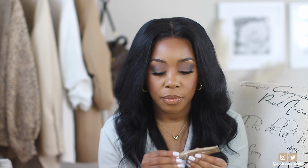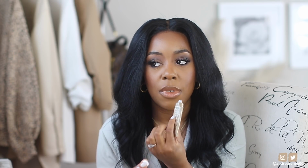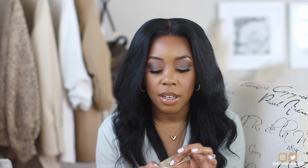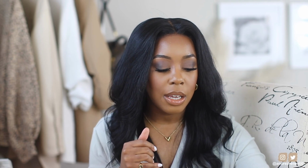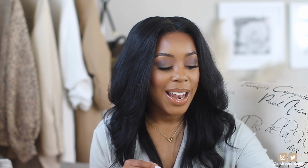I really wish that it would come in different packaging instead of squeezing it out in your hand and then putting it on your lips. I mean, you can put it on your lips like this, but I don't know. I feel like I would like it better if the packaging was a little different, but other than that, I can get over it. But I do like how it is on my lips. Very smooth. It's not sticky. It is a little thick, but really nice. And it also smells like vanilla too, so love that.